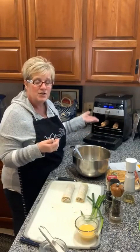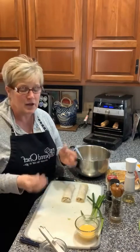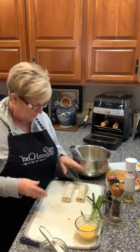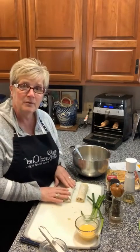So I'm excited about these because I love egg rolls, but it's kind of fun to be able to do them in the air fryer, a little bit healthier. You're not frying them in the oil and having to drain that off too. So give that a try. And if you make these, let me know. And I'm going to make the rest of mine like this and put them in the freezer.